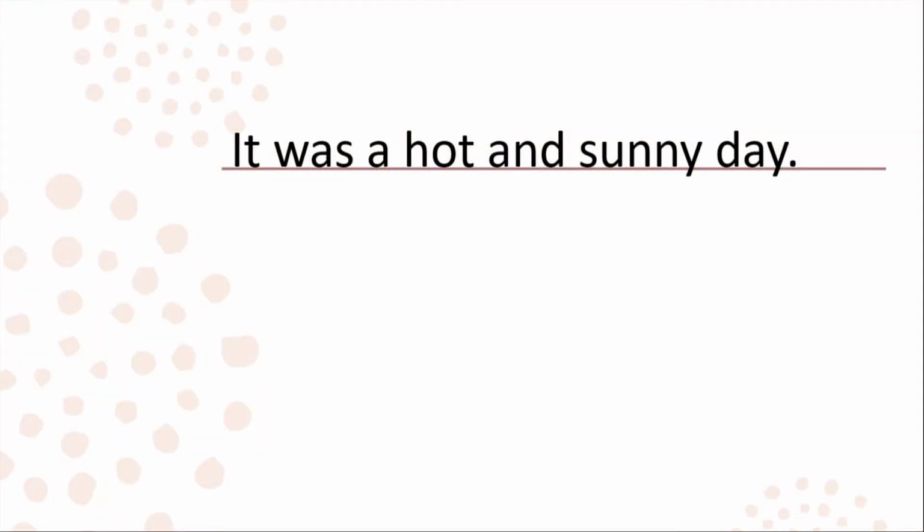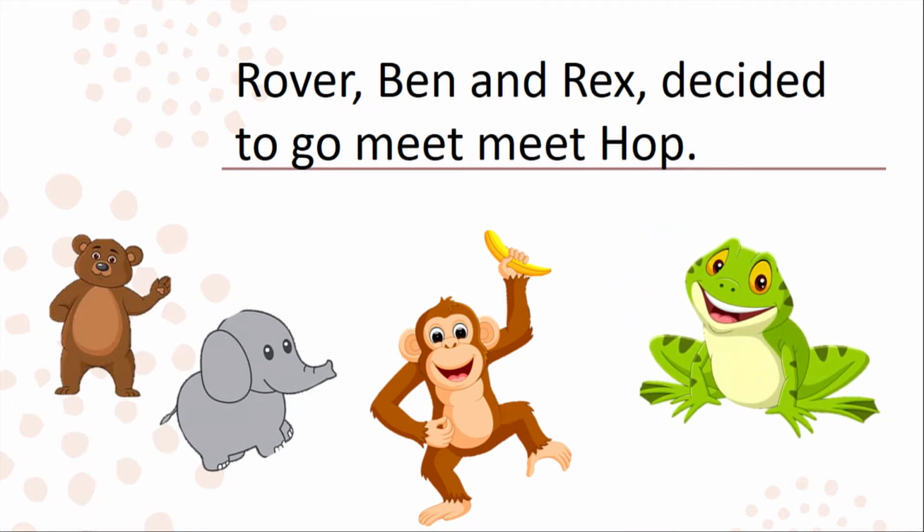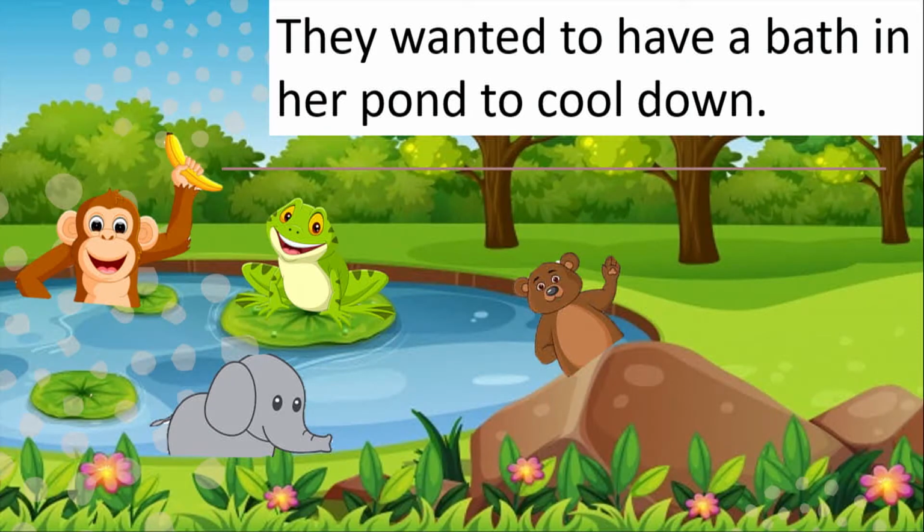So let's move on. It was a hot and sunny day. Rover, Ben, and Rex decided to go and meet Hop. And this is Hop here. So they wanted to have a bath in her pond to cool down.